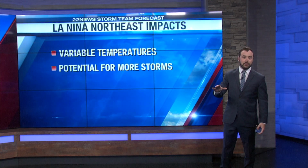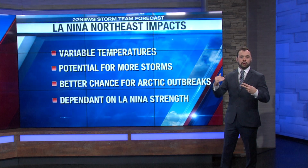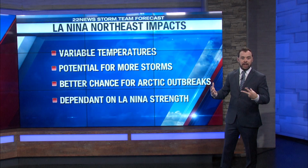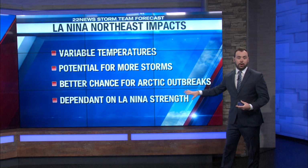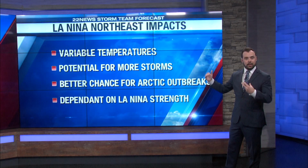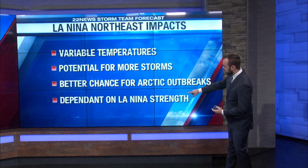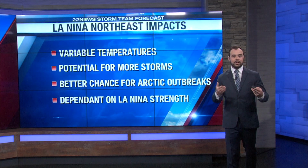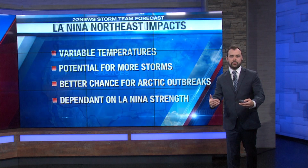Now, what do we typically see here in the northeast when it comes to a La Nina winter? Variable temperatures, meaning up and down cold and warm swings, potential for more storms with that active Pacific jet and, of course, lowering Arctic jet stream. We have a better chance for Arctic outbreaks, as I mentioned, with that lower Arctic jet stream and also weaker jet stream as well. And then dependent on La Nina's strength, there's a difference between a weak La Nina and a strong La Nina, and we are leaning more towards a weak La Nina for this winter.